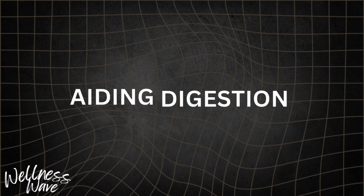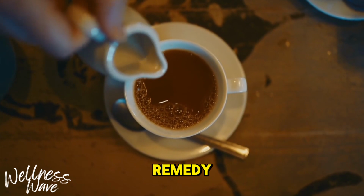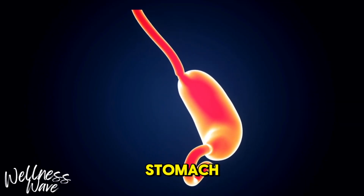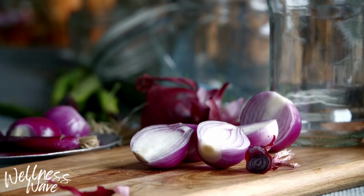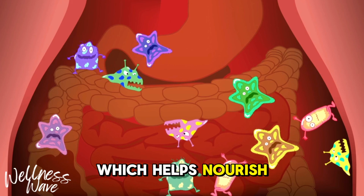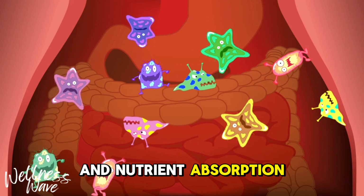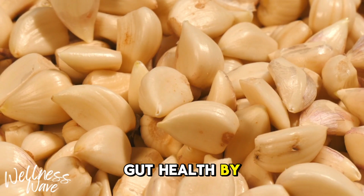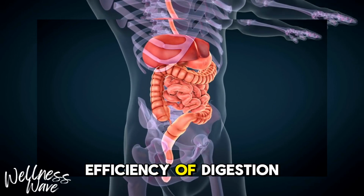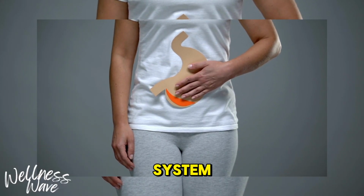3. Aiding digestion. If you sometimes feel bloated or gassy, this tea can be a soothing remedy. Ginger is known for aiding digestion and can relieve discomfort in your stomach, helping with nausea and bloating. Onions promote gut health due to their prebiotic content, which helps nourish healthy gut bacteria, essential for digestion and nutrient absorption. Garlic further supports gut health by promoting a balanced microbiome. Altogether, this tea can improve the efficiency of digestion, ease constipation, and promote a happier and healthier digestive system.